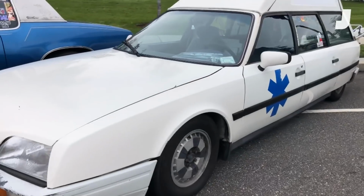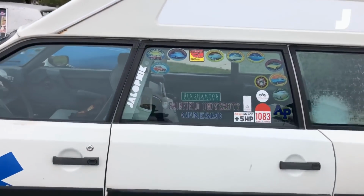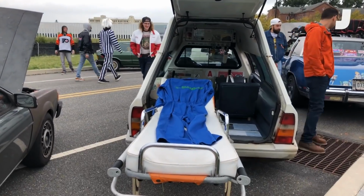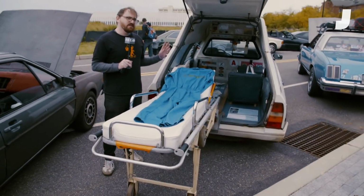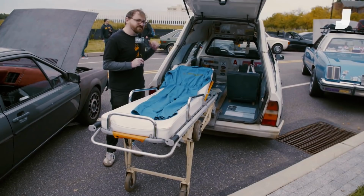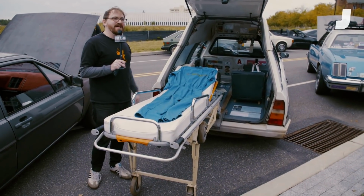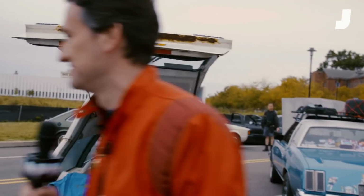This is a Citroen ambulance. You could tell he's been at other Jalopnik car events because he has a Jalopnik sticker right there. Diesel, as is appropriate, stick shift, and it's got the stretcher in the back because this was an ambulance in its day in France. Patrick, just for a second, think how many people died on this stretcher. In a beautiful Citroen. Isn't that a place you'd want to die? I'd rather die there than just about anywhere else, Mike. Yeah, exactly. In the back of a Citroen diesel manual ambulance. That's where you want to die. I will die as I lived, in the back of this vehicle. That's right. All right.